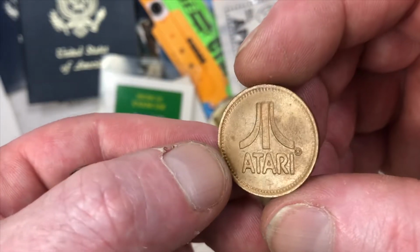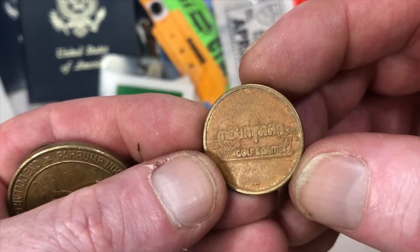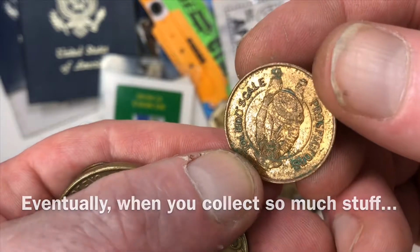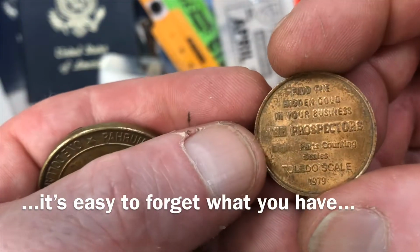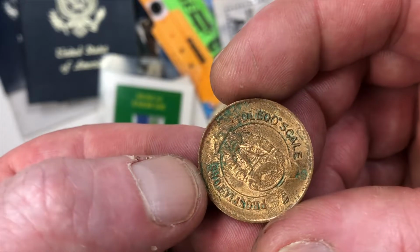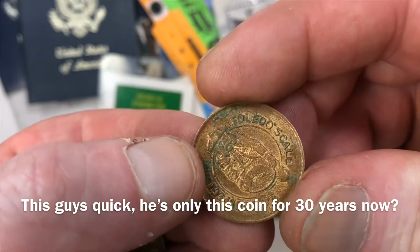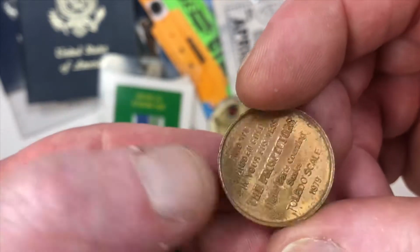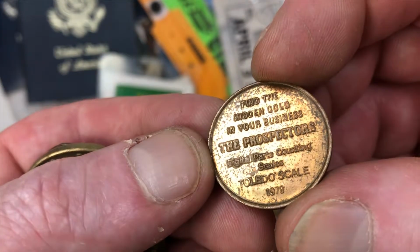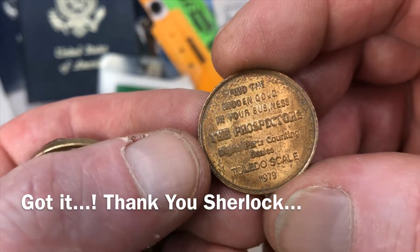This is an Atari marked coin. This is really cool. These are probably not hard to get. You can probably find them online, I'm sure. I don't know what this one was. This is, I don't think, from a casino. It's not a casino. I don't know what it is. Prospectors Toledo scale. Oh, this is a Toledo scale coin. It's Toledo Scale Company. Huh. Wow. 1979. So this company makes scales, basically. This was just a promotional coin.